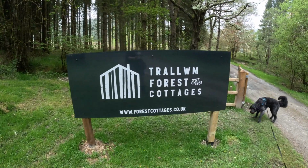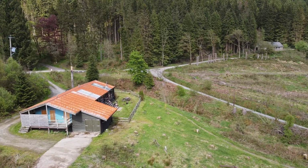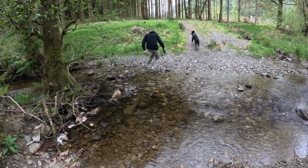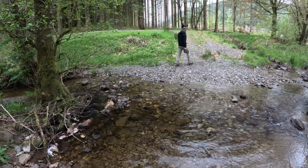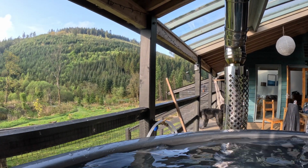Trachlam Forest Cottages is set in 400 acres of private forest woodland. There's 10 cottages here, but for the entire time that we were here, we only saw one other couple.